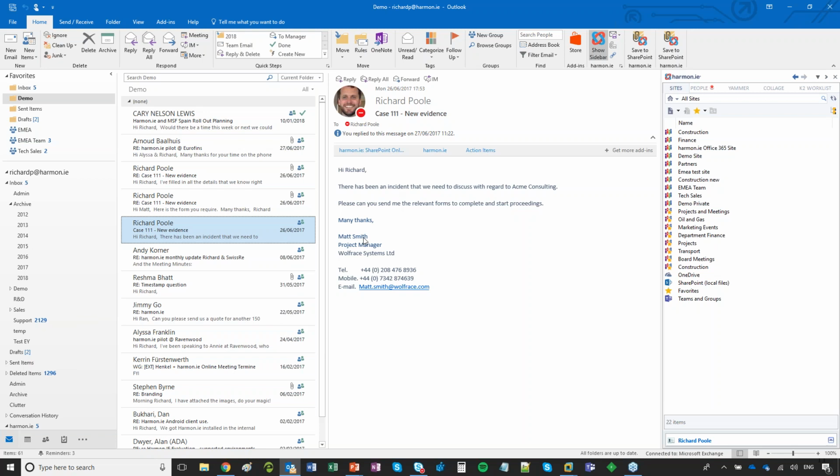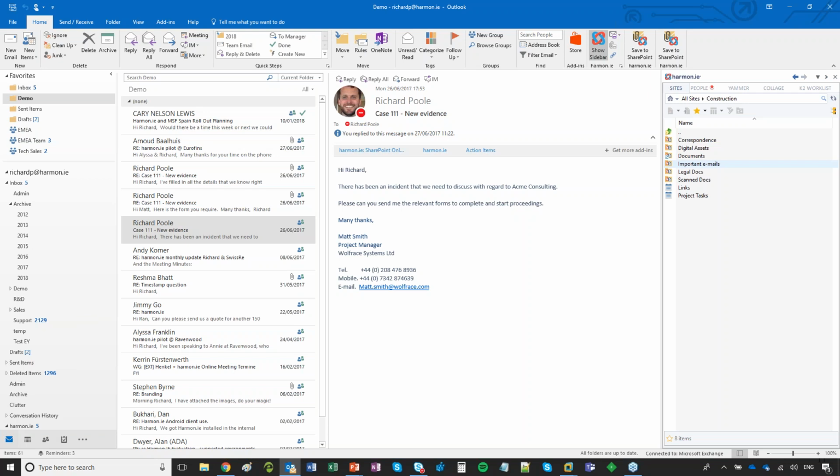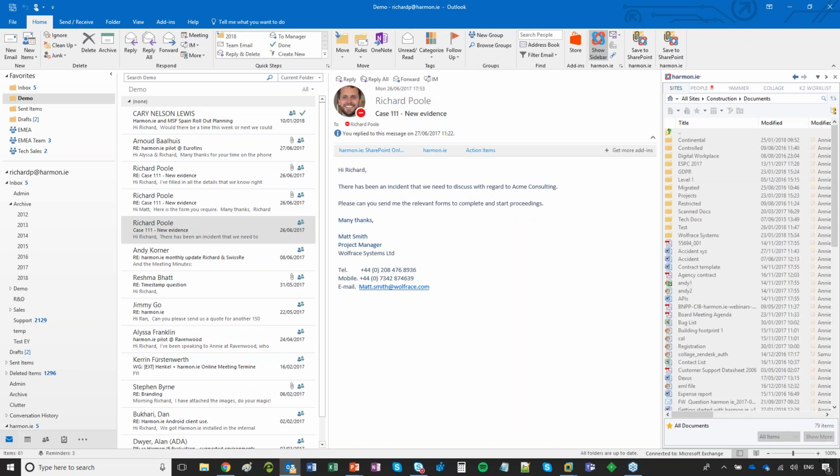So, for example, here, where I've received some emails that I need to store into SharePoint, I can easily navigate around my SharePoint sites, as well as my OneDrive and my Teams and groups. Easily being able to find the location that I need to save correspondence into really helps with getting content in the first place. So Harmony gives you a number of different ways to achieve this. Now, obviously, you can navigate around SharePoint, you can search for a location, all those kinds of things.